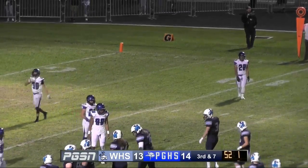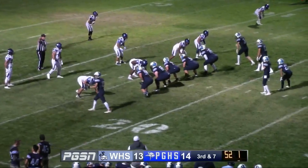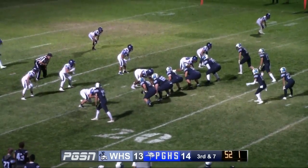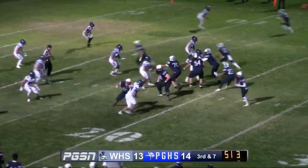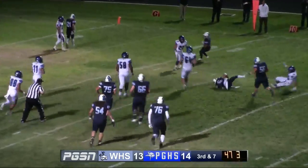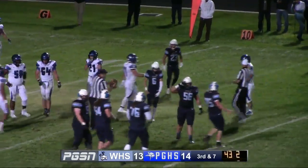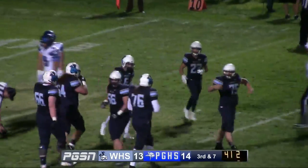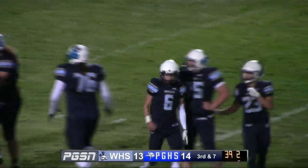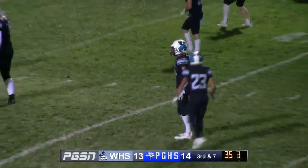All right, this is a big 3rd down for the Westlake Thunder. 3rd and 7 with 52 seconds. Pump fake by Halliburton, and he'll be tackled for a short gain by Micah Talteoli, it looks like. That was a great shoestring tackle. If he would have gotten around, it would have been another 5-6 yards, or even breaking away for a touchdown.